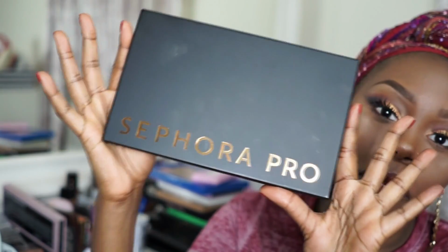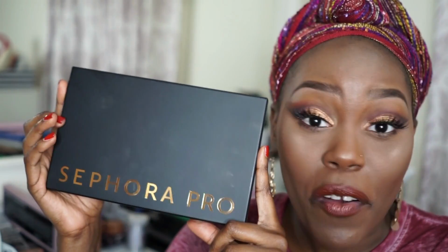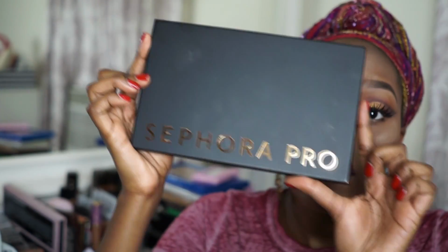The next palette I'm talking about is the Sephora Pro palette. This just came in today and I'm already in love. I'm so shocked by Sephora. I've never actually bought anything by Sephora, palette wise. I've bought lipsticks from the Sephora brand. I've tried their airbrush foundation because one of my friends told me about it. It's amazing, by the way. Some of their brushes too. My freaking earring keeps coming off. But this is the first actual palette that I bought by them.